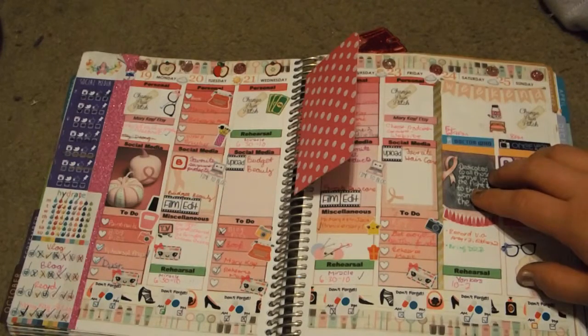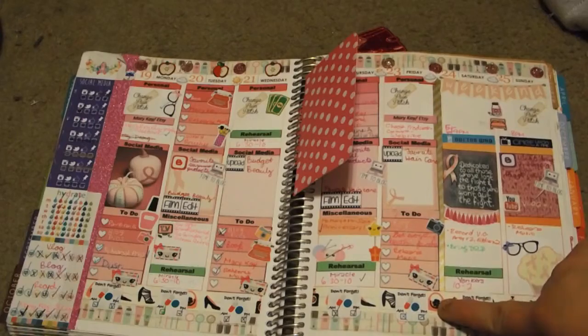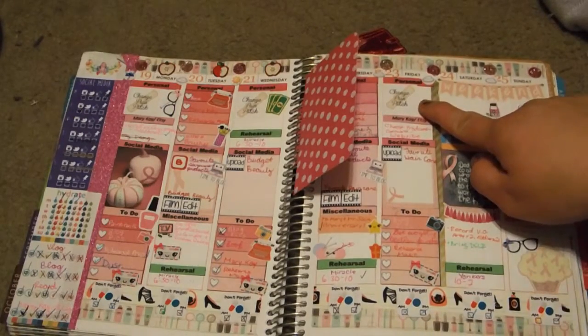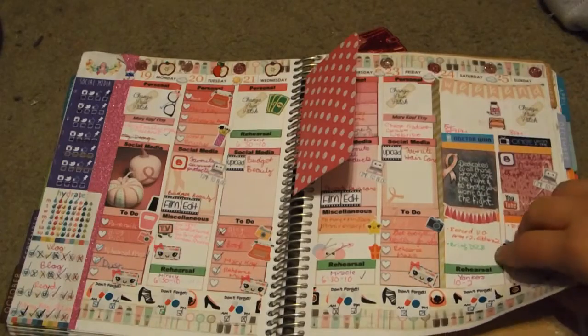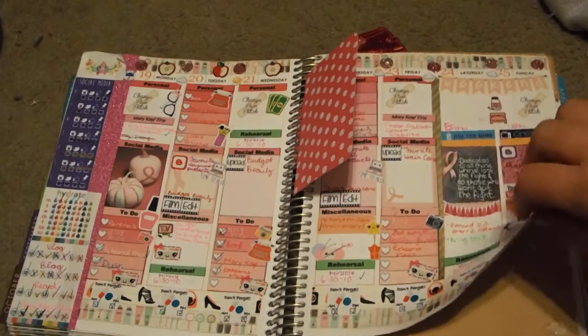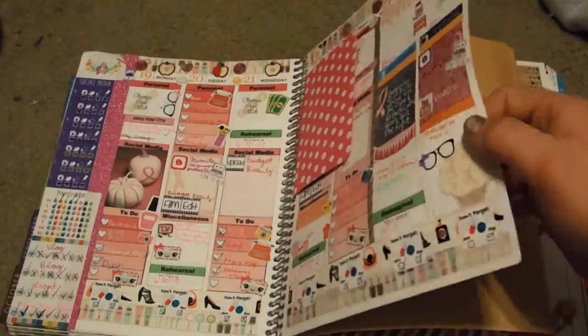But as you can see, I'm starting to track my medicine down here. I'm starting to track my pain patch right here. And I'm starting to track certain things in the same place at the same time at this point. And it's looking really, really good.